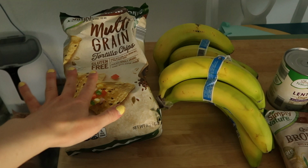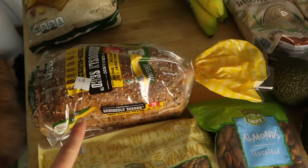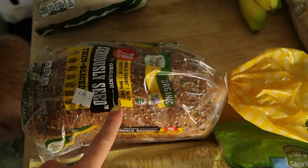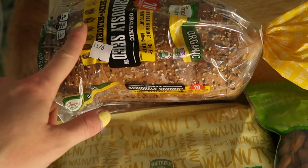I'm gonna show you the rest of my haul now. I got my favorite tortilla chips of all time. I got two bunches of bananas because I was completely out. I got a seed bread, which I love those little slices. I've been getting mine from Pick 'n Save, but Aldi had the tiny slices as well, so I got those.